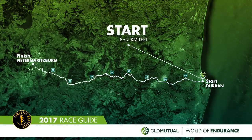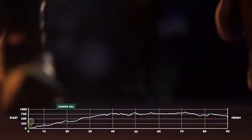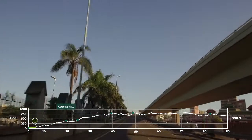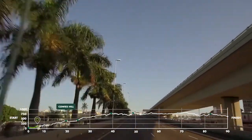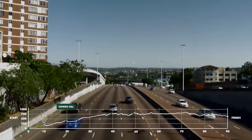It will be cold and dark at 5:30 a.m. when you cross the start line. Conserve your pace and take it easy as you make your way from Durban City Hall to Tollgate. This is the time to be disciplined about your running and to focus on sticking to your plan and remaining positive.